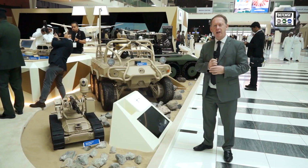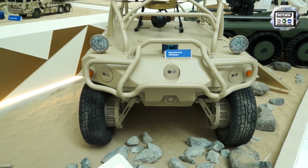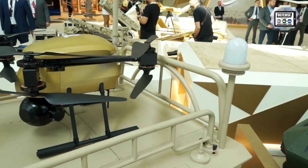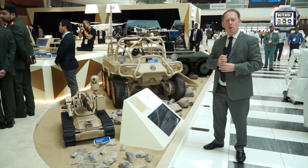There is another Chinese-made unmanned ground vehicle. It's an all-terrain vehicle, 6x6, which is able to perform reconnaissance missions in all-terrain conditions. But what is very unique, on the top of the vehicle you can see also an unmanned aerial vehicle which can make aerial reconnaissance missions.